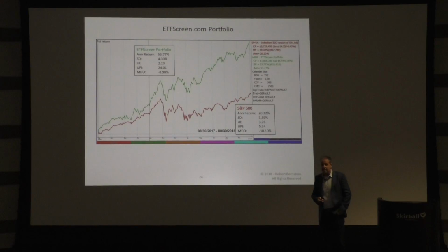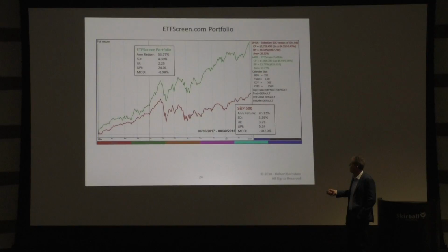So the red line's the S&P 500. The green line is the equally weighted results of those 5 funds. And you can see it's certainly outperformed on a total return basis, 53 to 20%, so it's over doubled the return. The standard deviation's a little bit higher, 4.3% versus 3.6%, so certainly a little more variability in those returns.